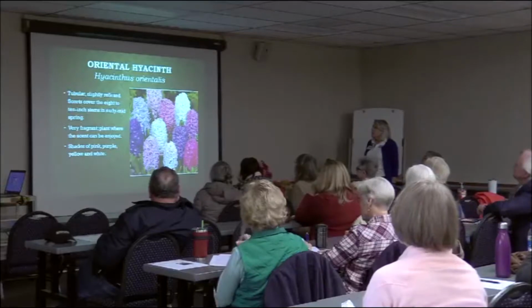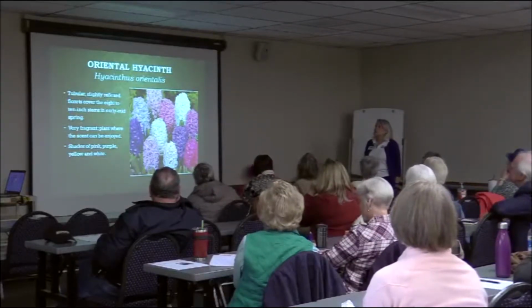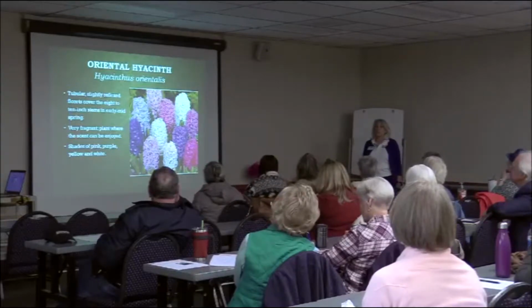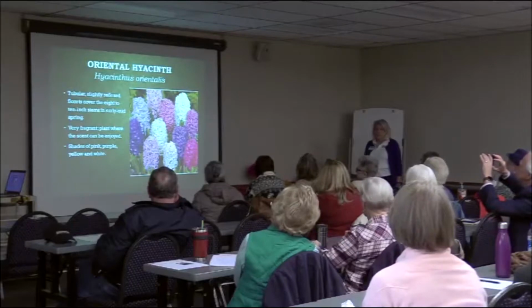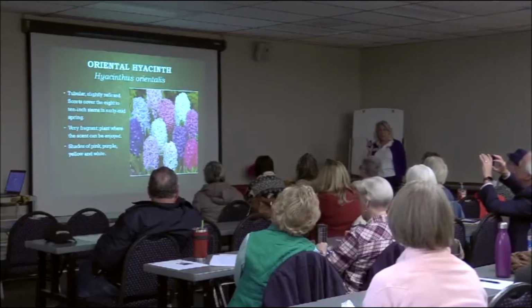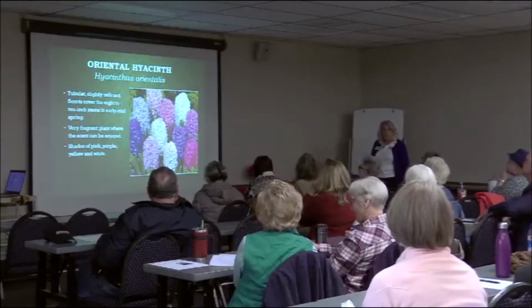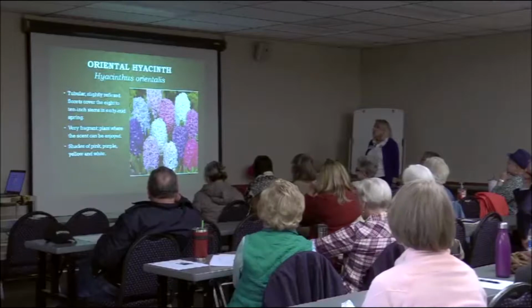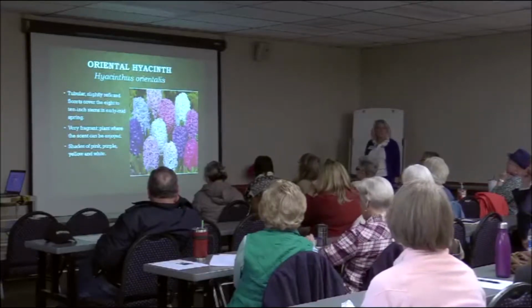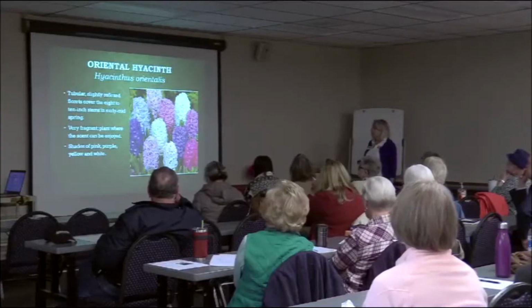Oriental hyacinth. This is, believe it or not, we've got one that's planted out by the front. It's been there as long as I've been here, and it comes back every year. I don't know who planted it. It's very fragrant. It's just one flower. Again, we talked about how hyacinths don't increase in size, but it comes back every year, very reliable, smells wonderful. So plant it where you can appreciate it. It's very lonely. We're planting some more friends for it today.